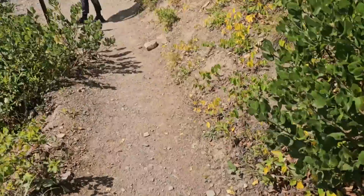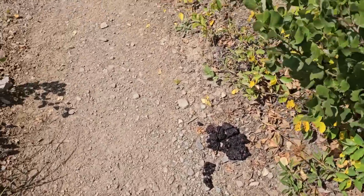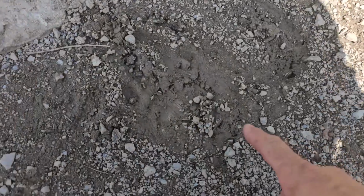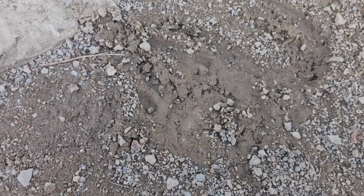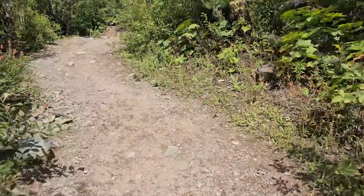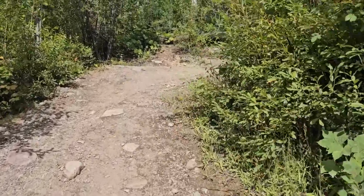There's your evidence, the bear poo. Kaya's a good tracker. She spotted this. Look at that bear print. That's a pretty nice sized paw, about the size of my hand, heading the direction we're heading. And there's some muddy paw right there. So this wasn't long ago. Well, we've been hiking about 35 minutes, seen 2 mushrooms and 4 bears.